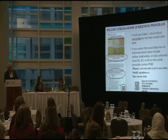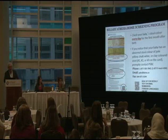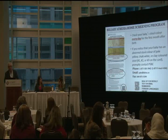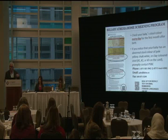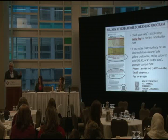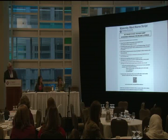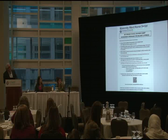We also have this new, I don't know if you guys are smartphone savvy, but there's a QR code here. You can actually scan it, and the parents can sign up to receive a text message on their cell phone or on email that reminds them every week to check their baby's poop color, and we keep that going every week until a month after the baby's birth. So there's all these things to keep reminding families to do what we'd like them to do in the screening program. This is a sample of the maternity ward nurse script. You can see it's very simple.